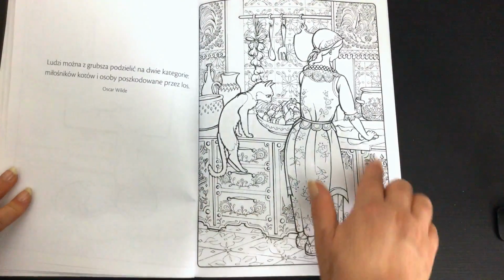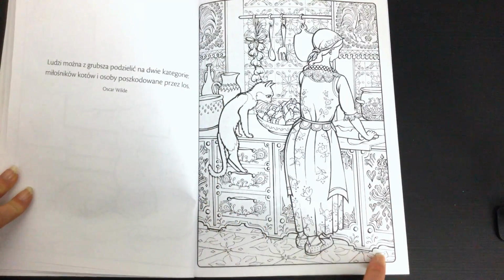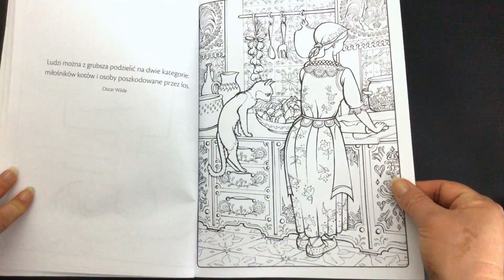And see how detailed these pictures are? I mean, look at this kitchen. It's just full of ornate details. Her dress is detailed. The tiles are detailed. Everything is very detailed.